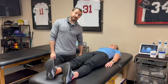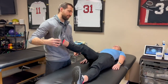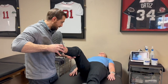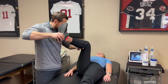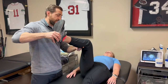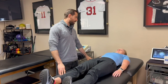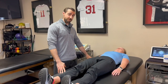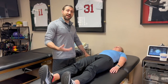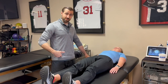The next sensitive test is going to be a FADIR test. So essentially, you're taking the patient into flexion, adduction, and internal rotation in one movement. So I take the leg up, flex, internally rotate, adduct. A positive test is reproduction of symptoms in the front or inside of the joint, right? And then it should reproduce the patient's familiar symptoms. This is often a little bit irritating for most folks, so you want to make sure that's actually the pain they're experiencing, what they're coming in to see you for, as opposed to just it feels a little tight in the front of the hip.